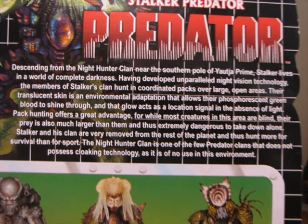Pack hunting offers a great advantage, for while most creatures in this area are blind, their prey is also much larger than them and thus extremely dangerous to take down alone. Stalker and his clan are very removed from the rest of the planet and thus hunt more for survival than for sport. The Night Hunter clan is one of the few Predator clans that does not possess cloaking technology, as it is of no use in this environment.